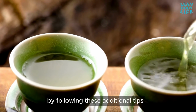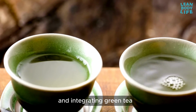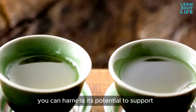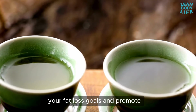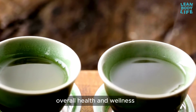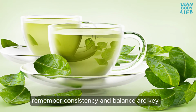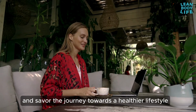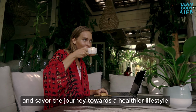By exploring different types of green tea, you can keep your routine interesting and potentially discover new favorites along the way. By following these additional tips and integrating green tea into your daily routine thoughtfully, you can harness its potential to support your fat loss goals and promote overall health and wellness. Remember, consistency and balance are key, so enjoy your green tea mindfully and savor the journey towards a healthier lifestyle.